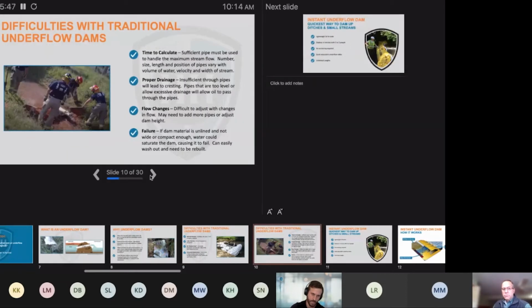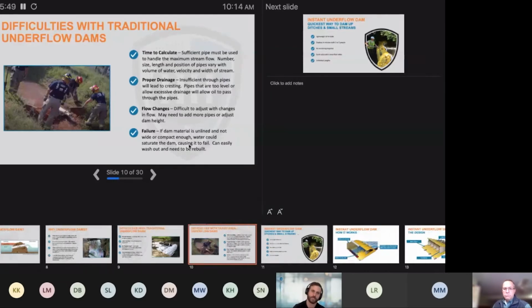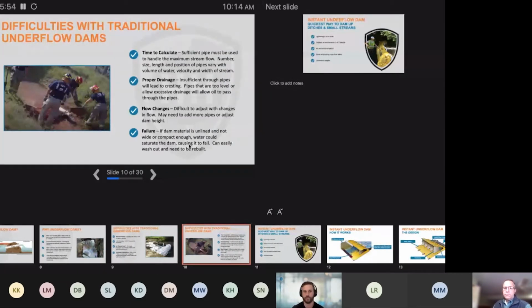In addition, when you're installing the pipes, you've got to calculate how much pipe is going to be needed to ensure that you have enough flow going through those pipes so that the spill doesn't breach the top of the dam. So sufficient pipe must be used to handle the maximum stream flow. The number, the size, the length, the positions of the pipes vary with the volume of water, obviously the velocity, as well as the width of the stream. If you have insufficient pipes, it could lead to cresting the dam, and pipes that are too level or allow excessive drainage will allow the oil to actually pass directly through the pipes because the level of the water and oil is staying at the level of the pipes.